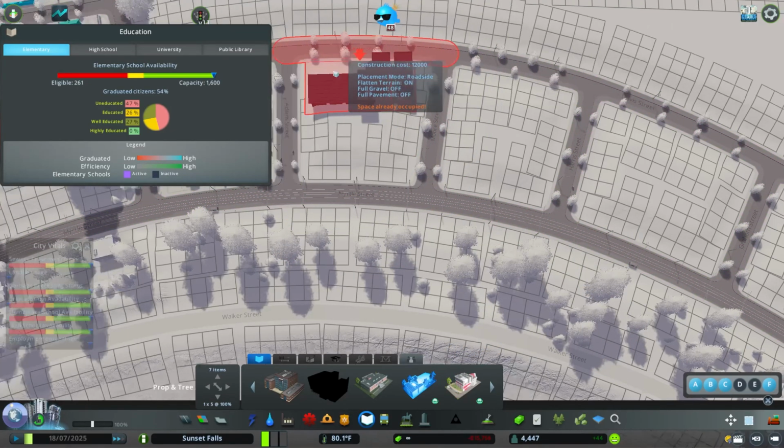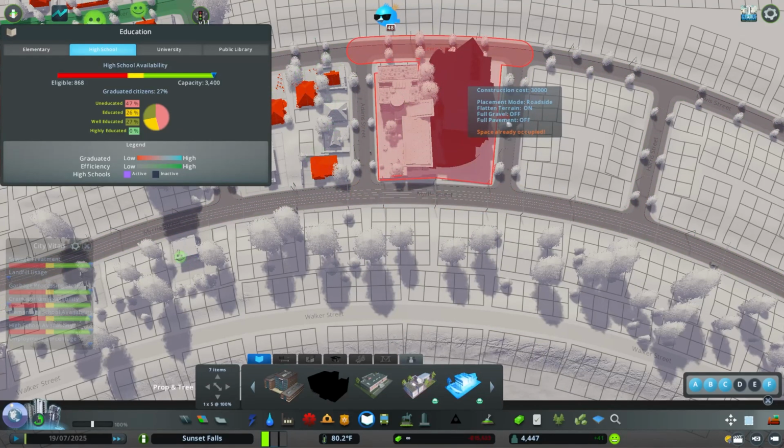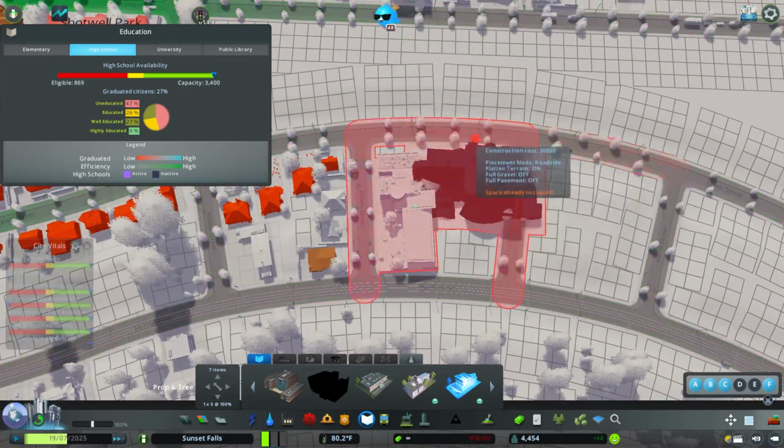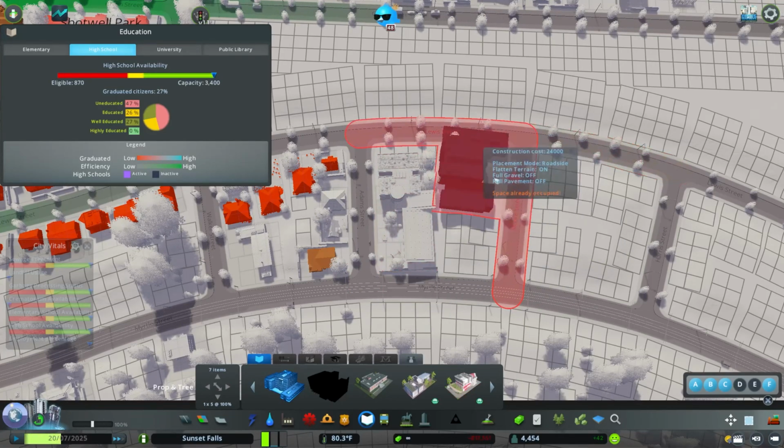Is it going to fit? Could fit right along there. Beautiful. Can we even fit our... No, we can't quite fit our advanced, our larger high school in there. Can we put anything right along there?